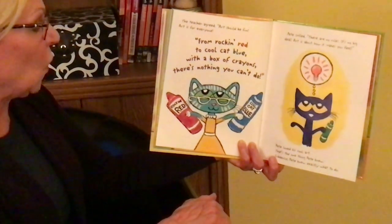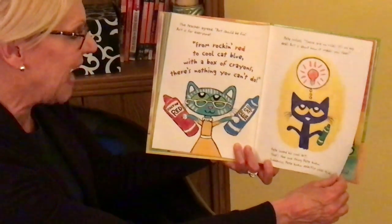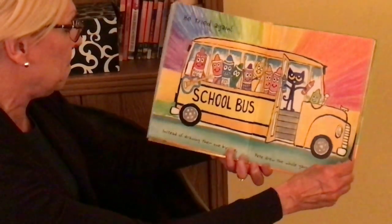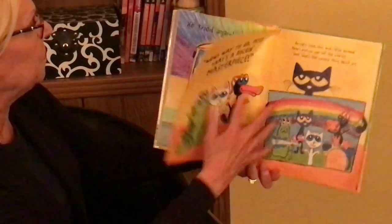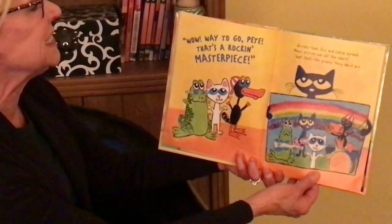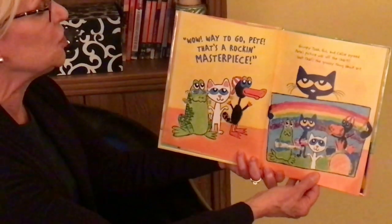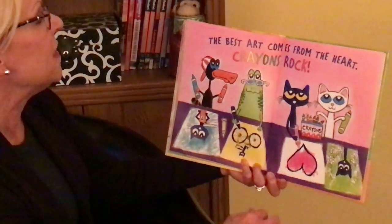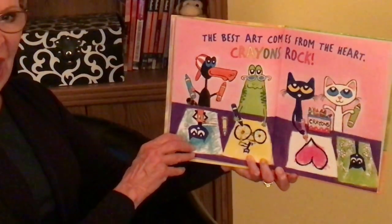Pete loved his cool art. That's the one thing Pete knew. Suddenly, Pete knew exactly what to do. He tried again. Instead of drawing them one by one, Pete drew the whole gang, just having fun. Wow, way to go, Pete. That's a rockin' masterpiece. Grumpy Toad, Gus, and Callie agreed. Pete's picture was off the chart. See, that's the groovy thing about art. The best art comes from the heart. Crayons rock.